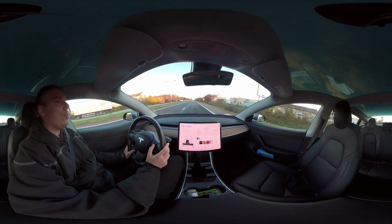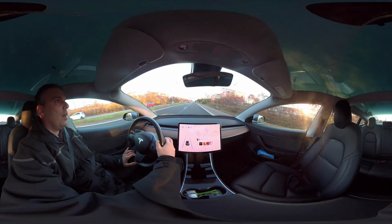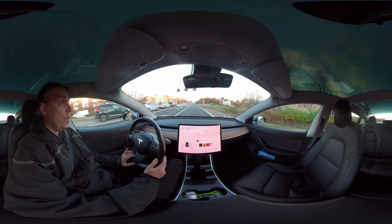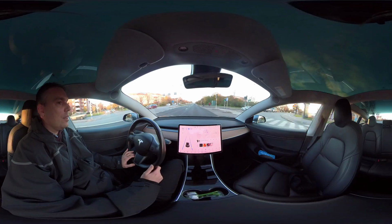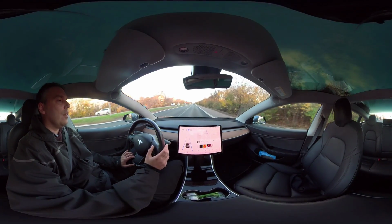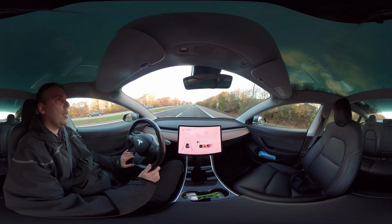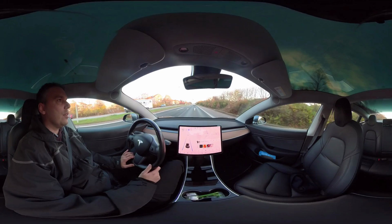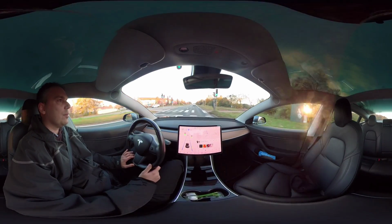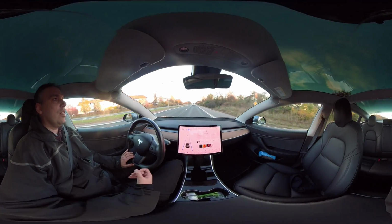So let's go with Autopilot. Now it wants me to confirm for the red light. I'm confirming that this is green now, so we can pass. Another red light, confirming. It's actually not red, it was a green.